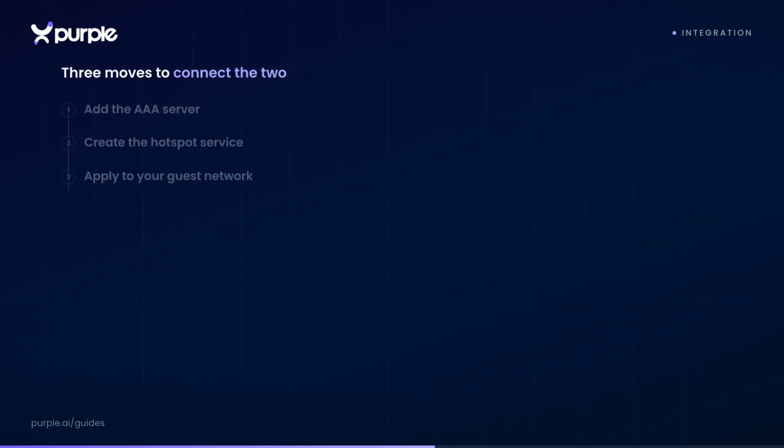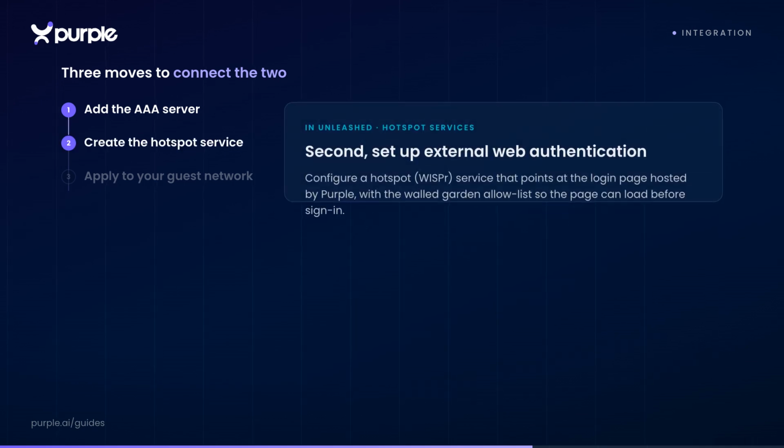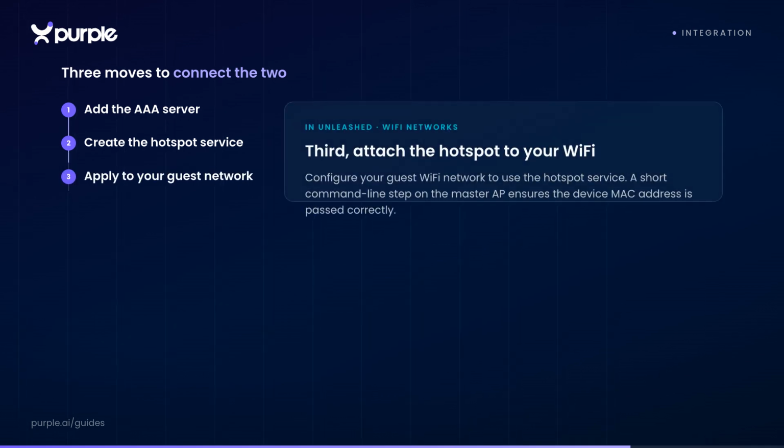First, configure Purple as a RADIUS authentication server in Unleashed, on ports 1812 for authentication and 1813 for accounting. Second, set up a hotspot service that points at the login page hosted by Purple, with the walled garden allow list so the page can load before sign-in. Third, attach the hotspot to your guest Wi-Fi network.